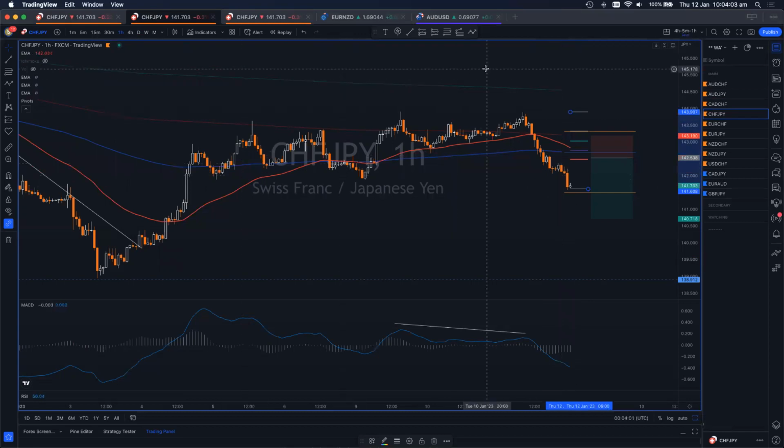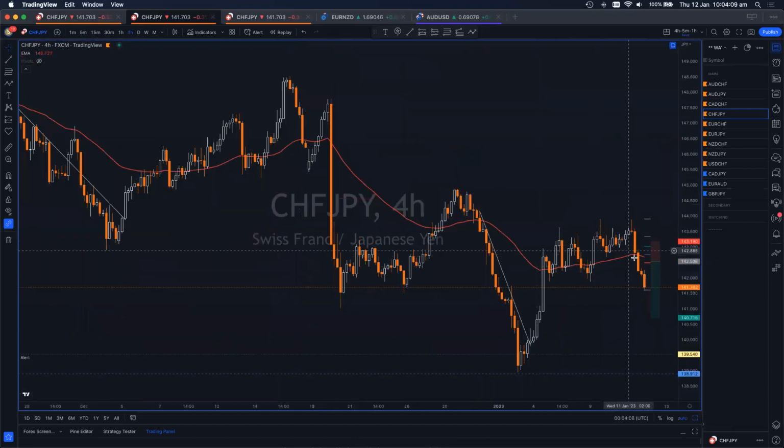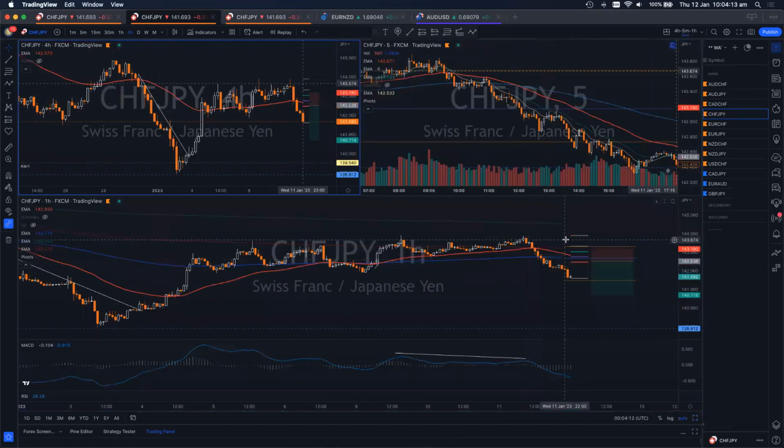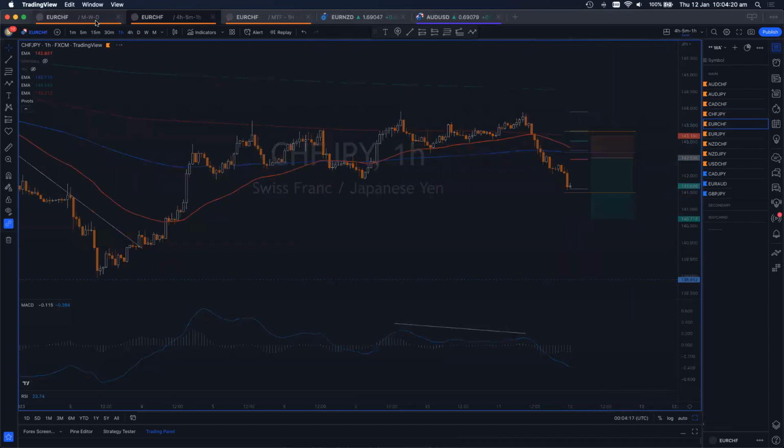Are we getting a 4 hour break and retest? We should be by then. Yes, we certainly are already on the 4 hour chart up here. See if I can blow the 4 hour 50 and then we're going to come back and retest it. So that's a beautiful looking CBO. Hopefully that one will play out later today. Euro Swiss.